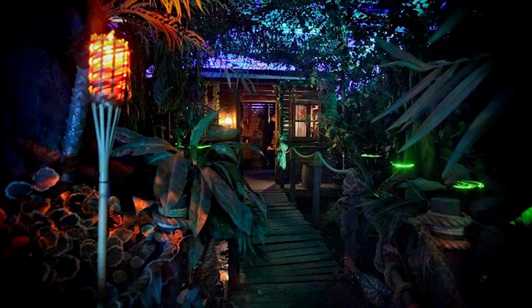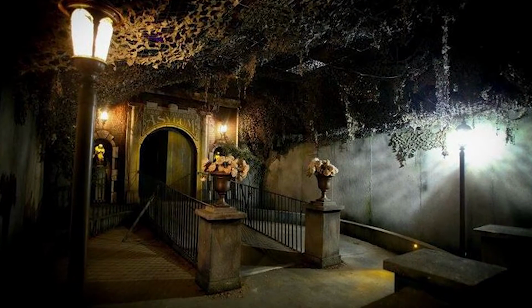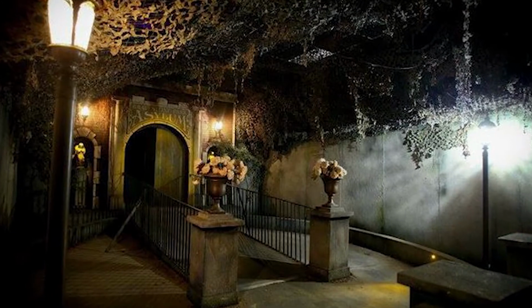A lot of the sets are the same in each of the houses. If you're going to 13th Floor for the first time, I say definitely an awesome first haunt to ever go to. It's very well done. The production is amazing. But if you've been to it before, you've seen it all before. There's not really any changes. Makeup and all that, there's nothing stellar to talk about there.